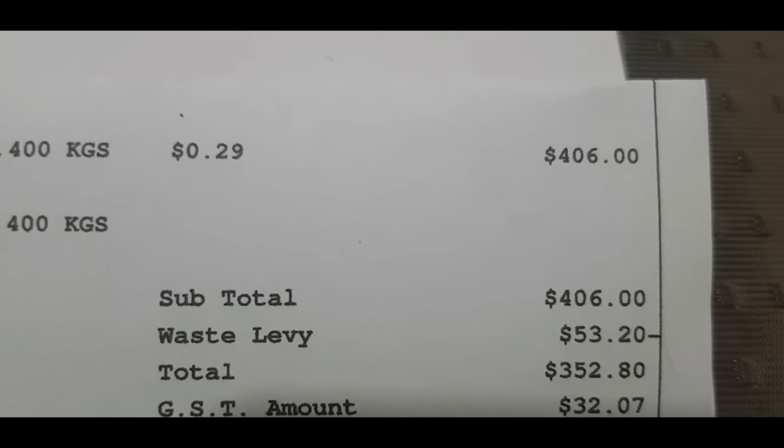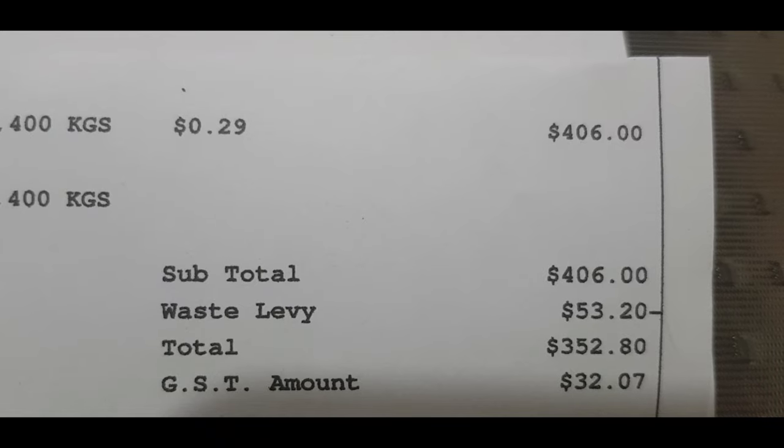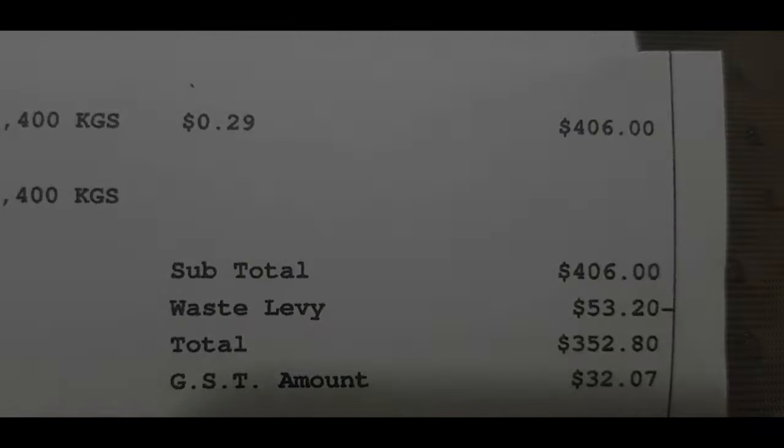So, anyway, let's get down to formalities, what we weighed and how much we're bringing home in dollar-wise. So we took in 1,400 kilos, 29 cents a kilo. It's only pressing steel. So we got $406 net. Take their waste levy out. We brought home a grand total of $352.80. Not too bad at all. Well, that's not bad for bringing home what we can bring home, $352.80. Didn't think we had that much weight, though. Very, very strange. It felt heavier than that, but I don't mind it at 28.9 cents a kilo.